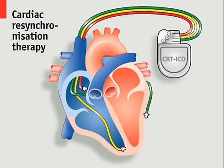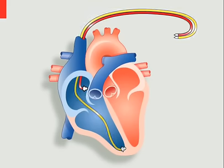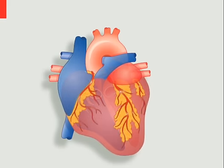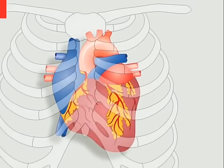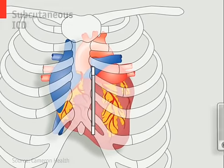However, all these leads can cause problems of their own. Patients with ICDs have a 20% chance of a lead failure within 10 years, and replacing leads can require open-heart surgery in about 2% of cases. This has resulted in several efforts to develop new pacemakers that do not depend on leads inside the heart.